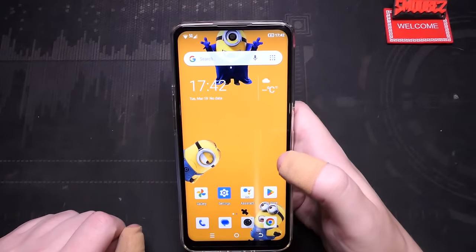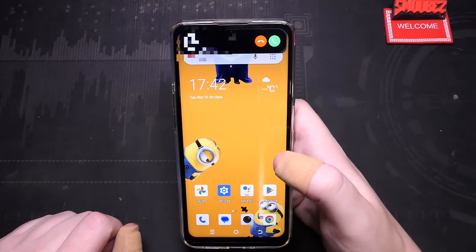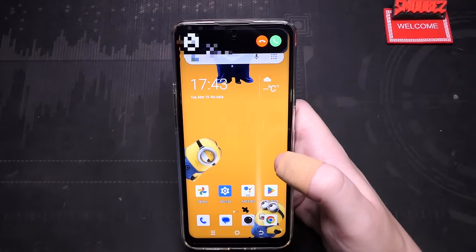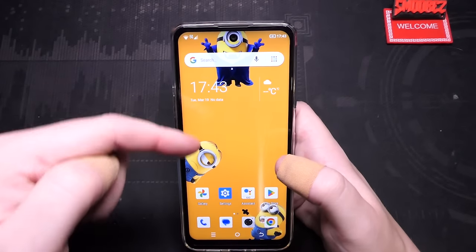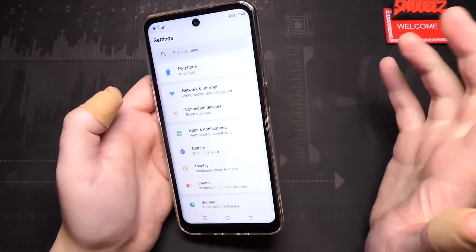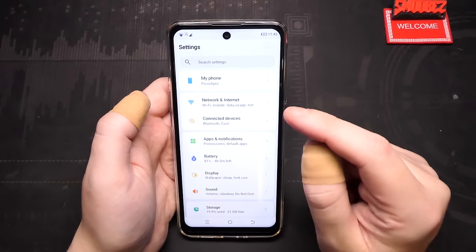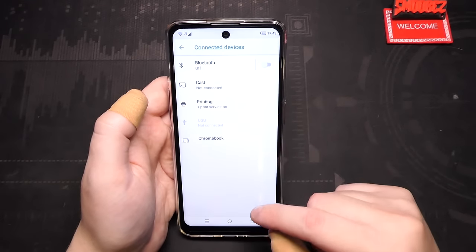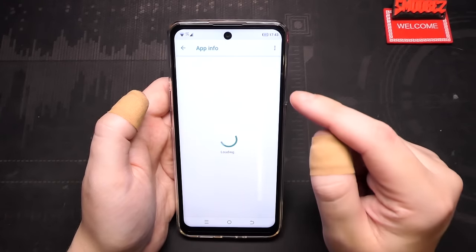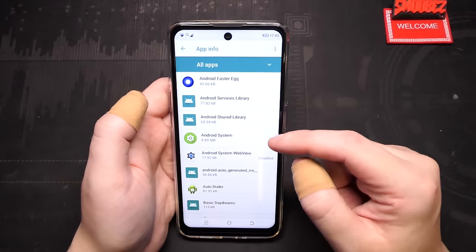So watch at the top of the display. It's kind of a dynamic island. It just pops down. Yeah, call quality on this, quite average, nothing too spectacular, so let's move on. We definitely know there's no NFC in this because I've already pulled the back off, so we'll just ignore that. But apps and notifications, we'll see all apps, go to system, and quickly scroll through this.